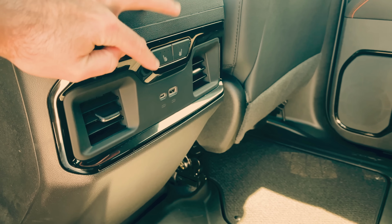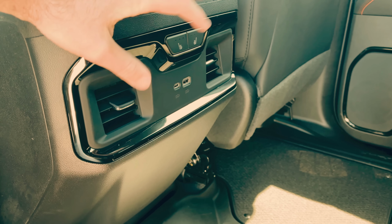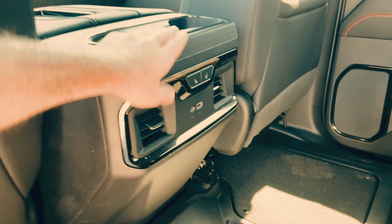You do have heated seats back here. We've got a USB-C, a USB port, and of course, your vents back here as well.